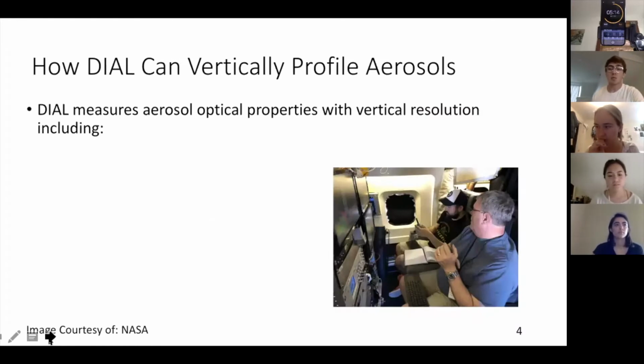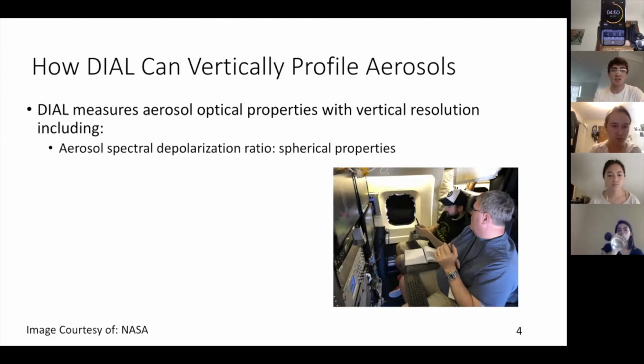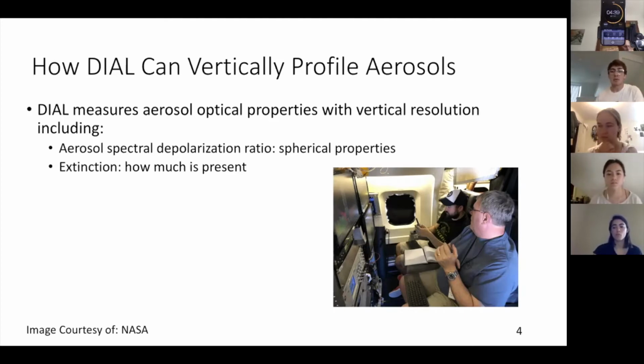So the main instrument that we use for aerosol classification is a type of LiDAR called DIAL, which is differential absorption LiDAR. Now, this specific LiDAR utilizes lasers mainly at 532 nanometers and 1064 nanometers, and the way that they reflect light tells us the following properties, which can be used to classify aerosols, including aerosol spectral depolarization ratio, telling us kind of the shape of the aerosol, and extinction, being the combination of aerosol absorption and scattering, was a parameter that we used to try to figure out where aerosols were.